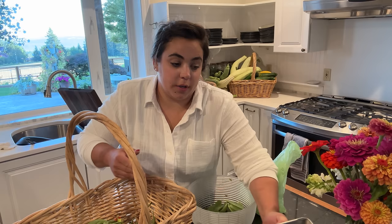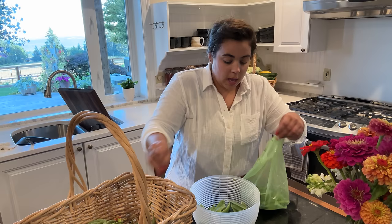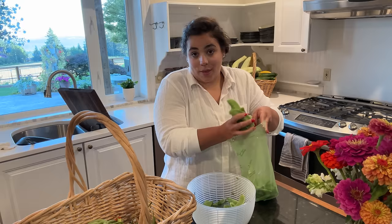I already put that basil, no, I put the cilantro in there from earlier today. And now I'm just packaging up this stuff. It is now 8:30. I'm going to package this stuff up and I'm going to start dealing and processing.